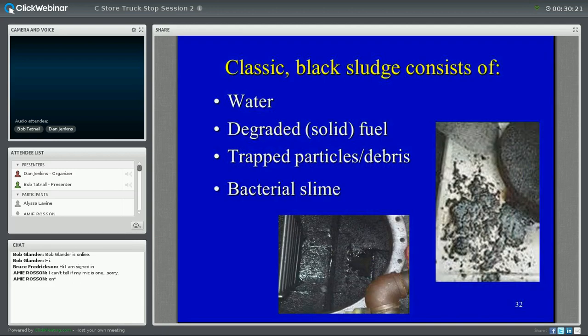Now, this classic black sludge that we ignored for so many years, what is it made of? It's made largely of water, as I mentioned, fuel, but degraded solid fuel. And we could get into an argument about how this compares with the solid fuel that happens from fuel instability. There are similarities, there are differences, but this is solid fuel that occurs in biological sludge. Trapped particles and debris, anything that got into the system, dirt, sand, and of course corrosion products. If this is in a steel tank and there's iron oxide from corrosion, you get a lot of iron oxide in this, and the stuff will feel crustier, harder. And of course, it's all bound together, as I said, by bacterial slime, the glue that holds it together.